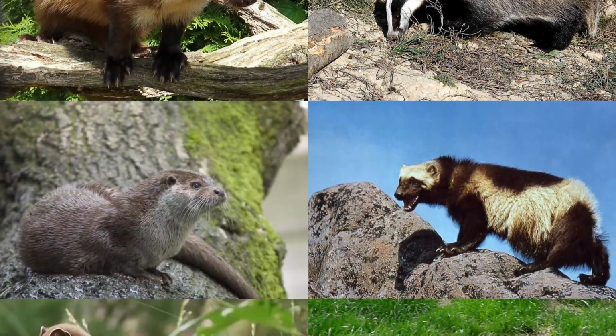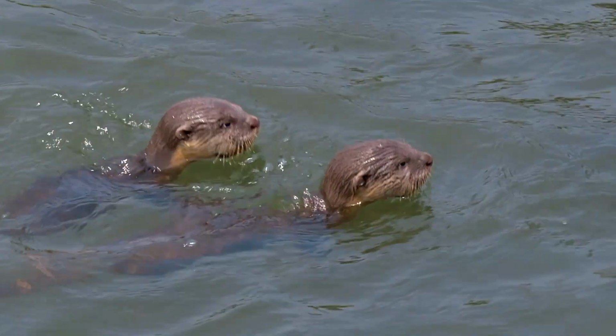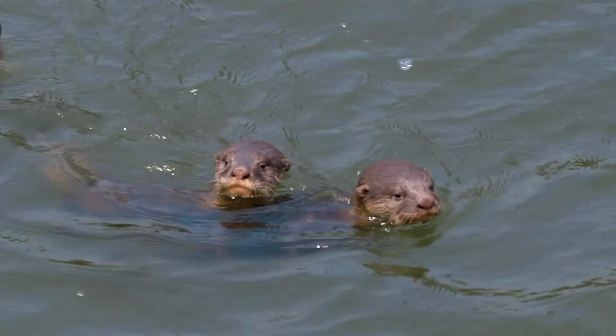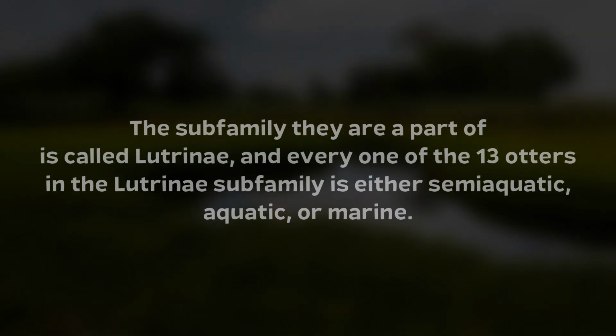Otters live in a family known as Mustelidae. Other animals found in this family are weasels, wolverines, badgers, and mink. Of all the animals in the Mustelidae family, only a few are aquatic to some degree, most of which being otters. The subfamily they are a part of is called Lutrinae, and every one of the 13 otters in the Lutrinae subfamily is either semi-aquatic, aquatic, or marine.